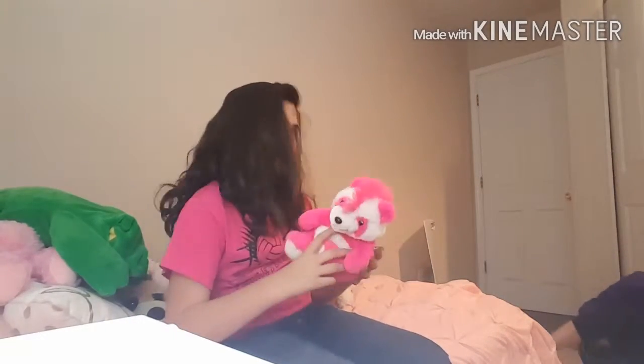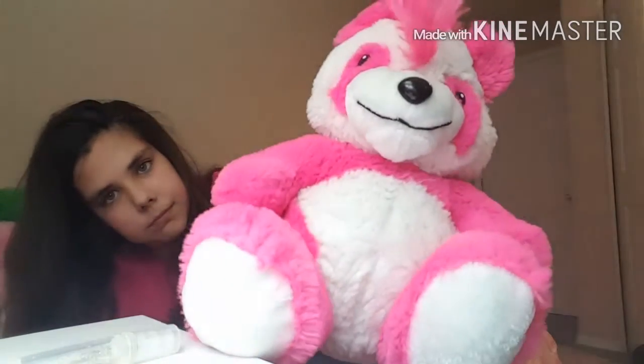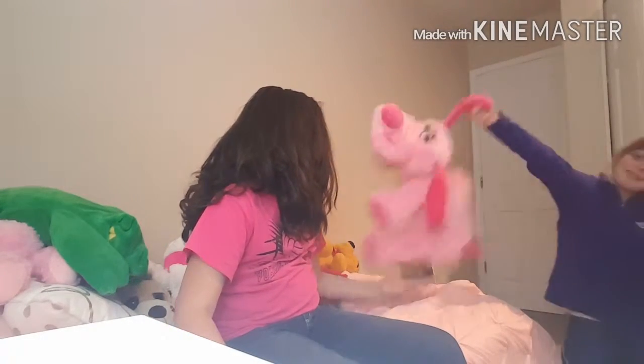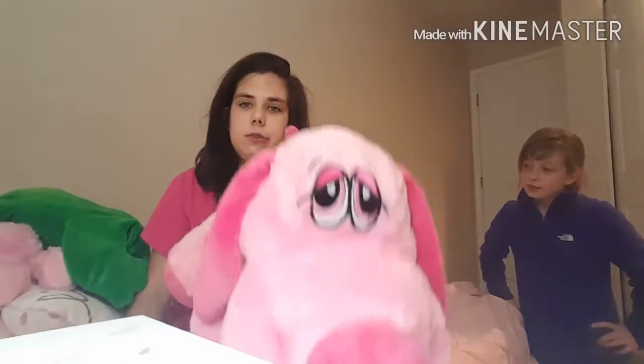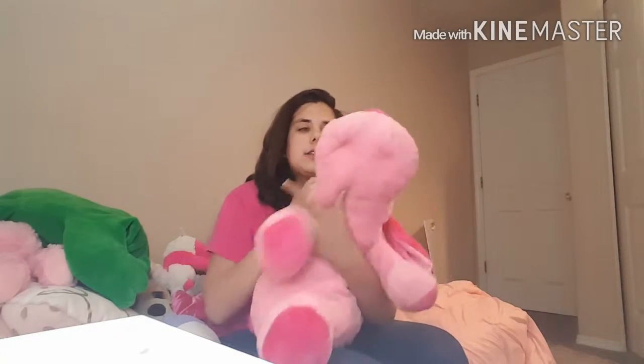And then I have this bear kind of thing. It's pink and white. Okay, that's creepy. And then I have another one of these. It's a little cute doggy, a little sad puppy with floppy ears and this little tail. And I think I got this for Valentine's too.